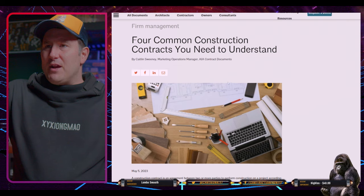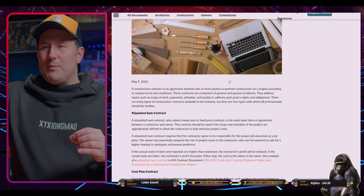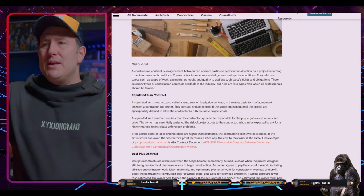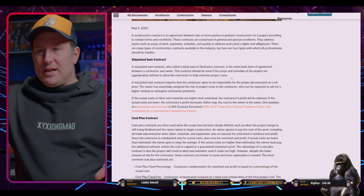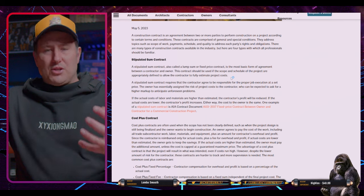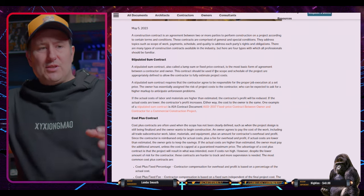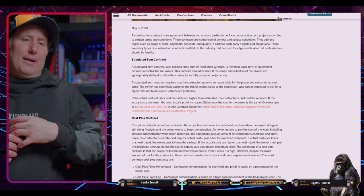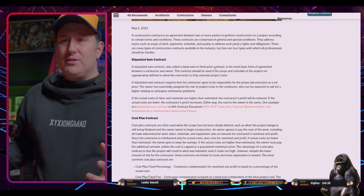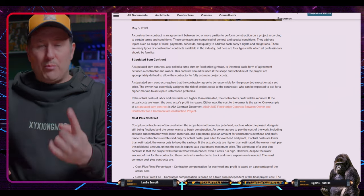But yeah, these are the four common construction contracts you need to understand. I'm just gonna quickly go over them because this isn't what the stream's really about, but it's gonna give you an idea of how your jobs are run, okay, guys? Because this dictates your project delivery. Right, so a stipulated price contract, that's your lump sum, most used, the traditional design bid build scenario. Okay, so it's one price for everything.